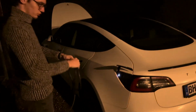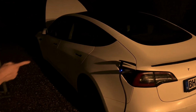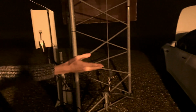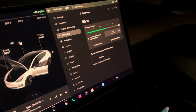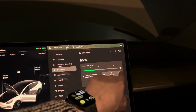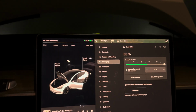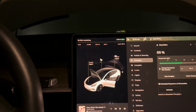Now let's take this over here to our charge port and plug it in. Communicating. That's looking good, and we are charging. It's literally that easy. Let's have a quick look what speeds we get there. Have a look inside. 1 kilowatt. We can get up to 13 amps, and we can put it up to 13 amps. So let's do that. Now we're getting 3 kilowatts, 9.5 hours until fully charged.